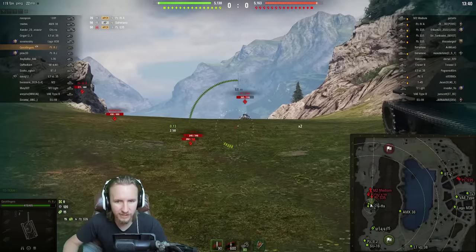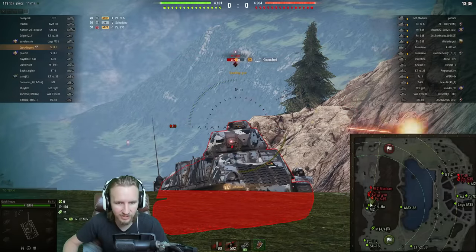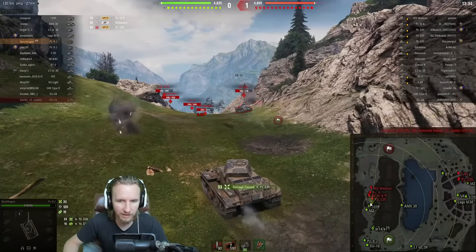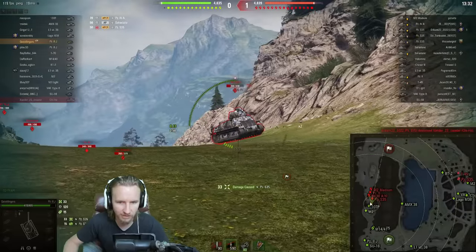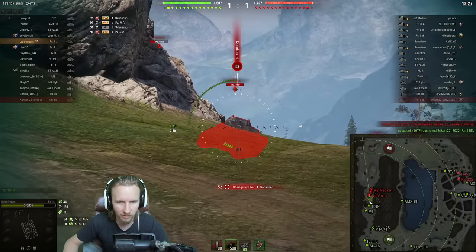So maybe this is going to be a battle of the premium tanks right now. And now this is where this tank gets very expensive. I just spent 8,000 credits to do 33 damage to this guy. But if I don't, then, you know, I'm not going to really last very long.